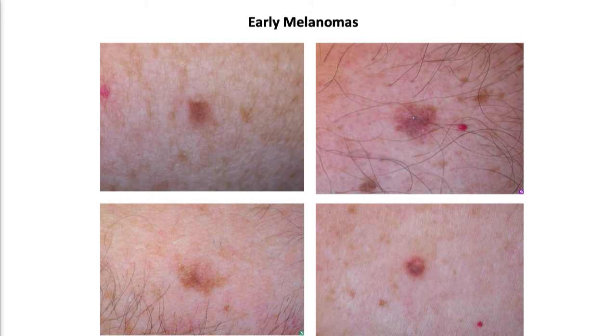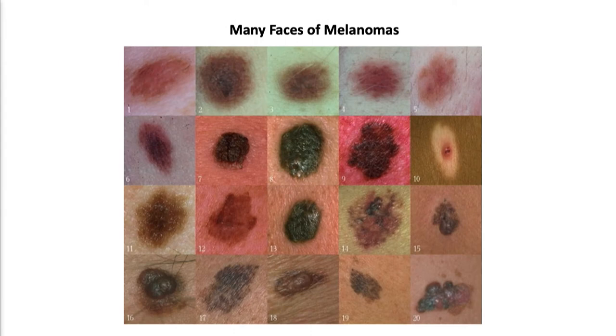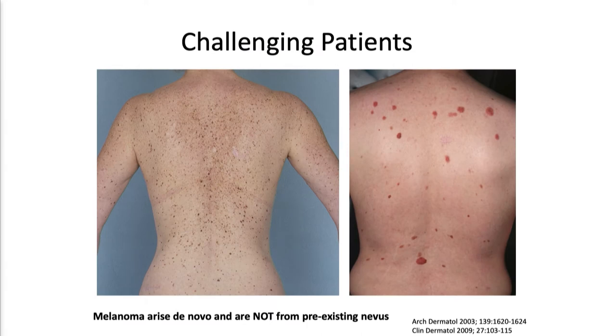Now, what makes melanoma really difficult is the fact that it can look like a whole bunch of different things, right? And what is also difficult is you're dealing with a lot of challenging patients. Those are two examples of my patients. What you see on the left is an individual that has more than 100 nevi on the back, and it's very, very difficult to pick up a melanoma in a sea of atypical nevi. And on the right, you have an individual that has maybe 50, 60 nevi, and a large number of them are greater than 1.5, 2 centimeters in size.